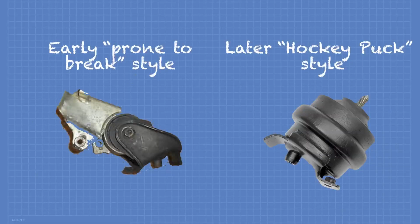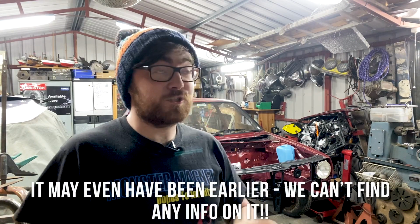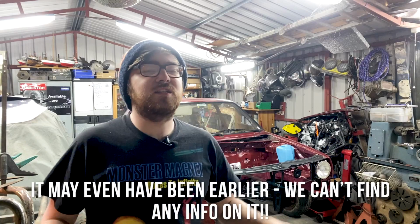So one fateful trip home from Belfast when I was moving house, the engine mount on the front of this sheared. They changed the design of the engine mount on the front of the Mark II to the round hockey puck style in 87 or 88, I think, I'm not sure which year for definite, but they changed it because this kept happening. Unfortunately, the original engine mount on this lasted all the way from 1984 until 2020, and it just had enough.